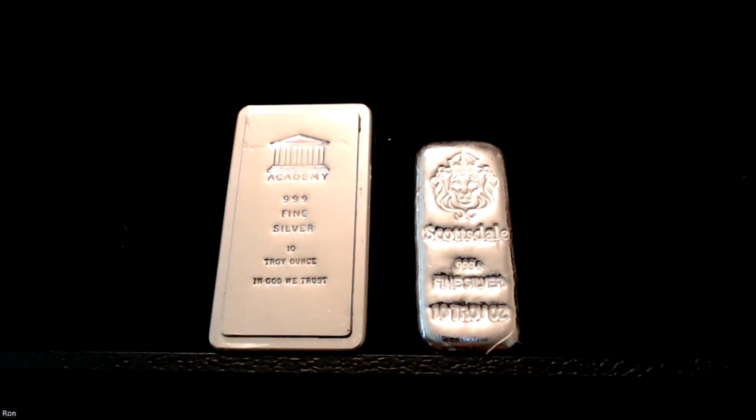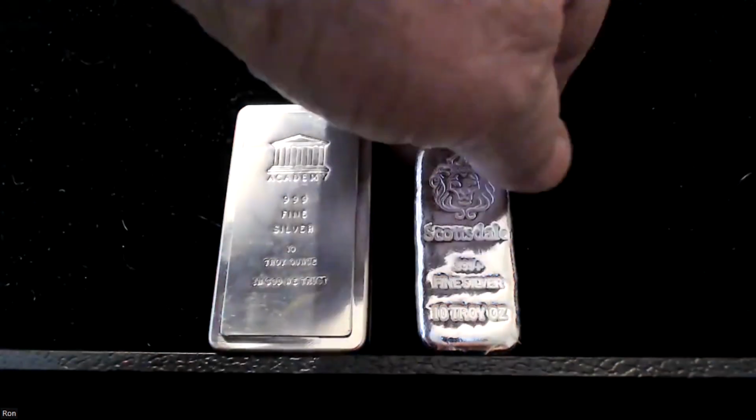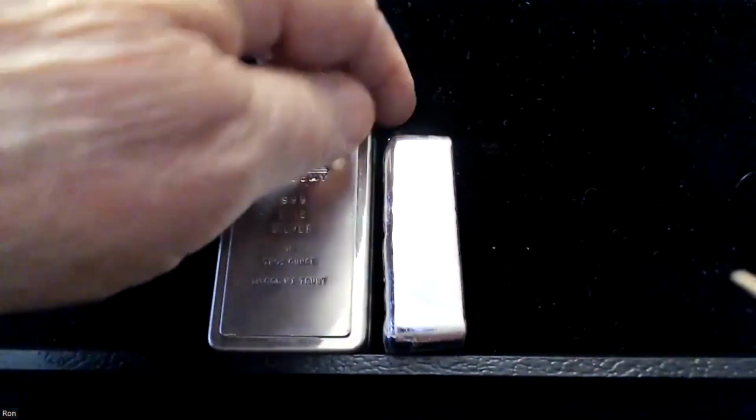So I had fully intended to show all the bars of silver that I bought at Southwest. I failed to show one in the last episode, and I should have, because it too is a 10-ounce bar of silver, and I paid the same price for it that I did the stackable silver. So let me go ahead and change the camera. And what you're looking at right now is this jewel right here. It's a little more beefy. Can I say that? A little more beefy than the other two. You can see how thick it is compared to the stackables.